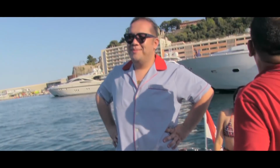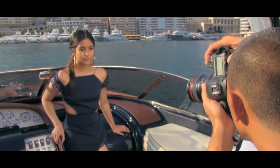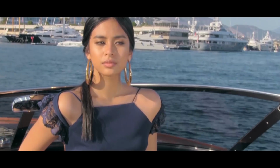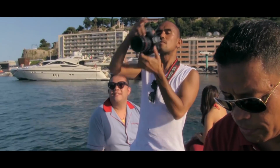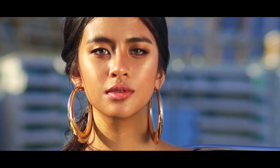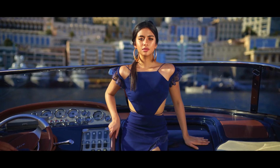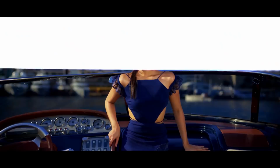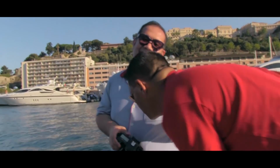Gabby, good. Grabe, sure na ako. Every click ng camera ni Mark, na-achieve niya talaga yung peg na gusto ko. Only better. I'm so happy that this is finally happening.